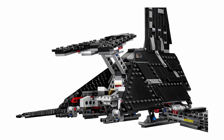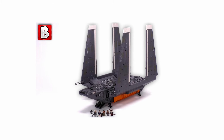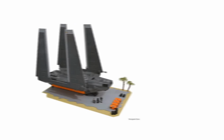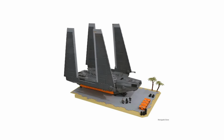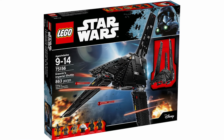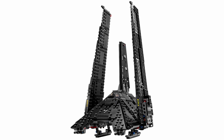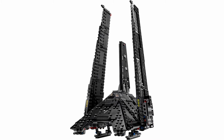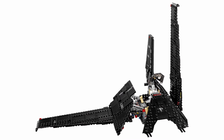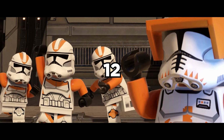If you don't know what that is, this is the giant ship with 4 moving wings that we see all throughout Rogue One that the team rides in on their way down to Scarif. The LEGO team much rather make the sleeker and cleaner looking Krennic shuttle, which I do agree is a better looking ship than the Zeta class, but it is such a shame that we could have gotten this shuttle because it's a ship that we still haven't gotten in LEGO 8 years later.